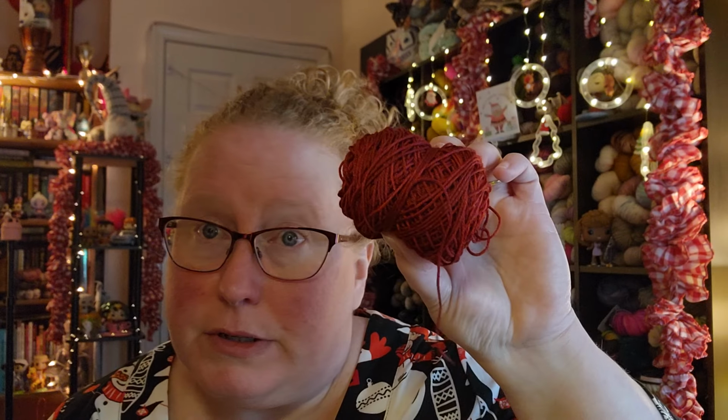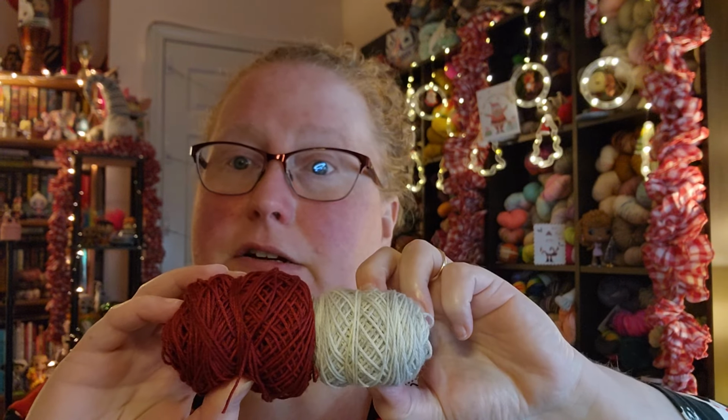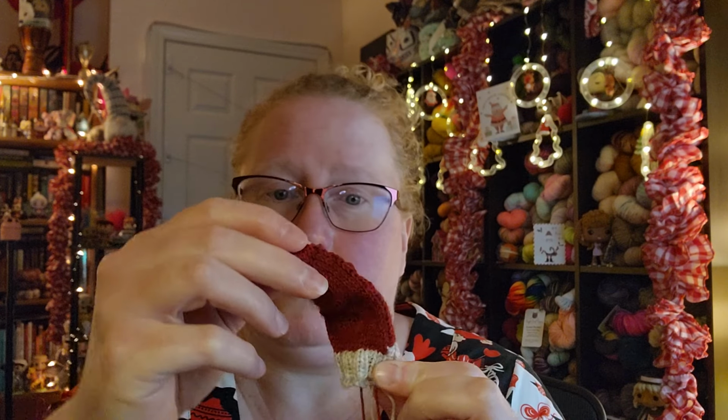But let's talk about what I knitted last night. I knit another tiny Santa hat. I have not put the pom-pom on it. I used this really deep red and that grayish silver color again. Here's what I got. I've got to put a pom-pom on it. I was trying to make it a little bit looser, not as dense. Once I put the pom-pom on it, I wanted it to kind of sit like that.